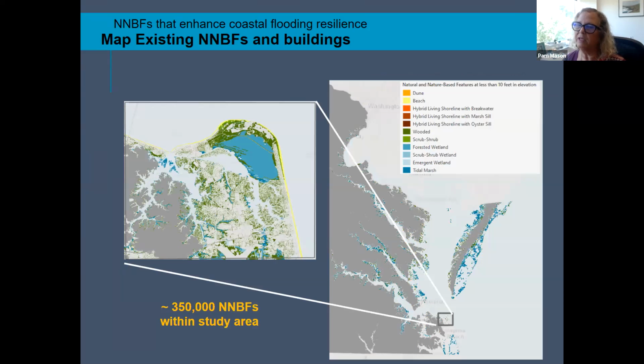Then these are the natural nature-based features that we focused on in this study. And here's just an example of a close-up of Virginia Beach. In coastal Virginia, there were over 350,000 units, polygons mapped as natural nature-based features. And you can see our list includes beaches, dunes, three versions of living shorelines.